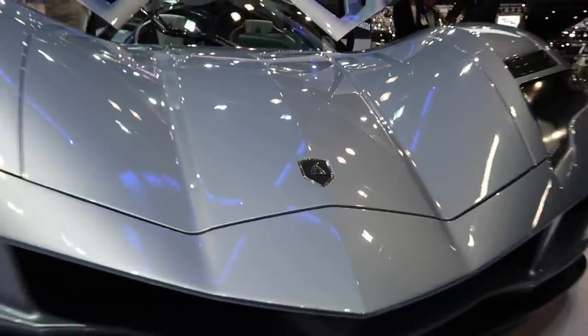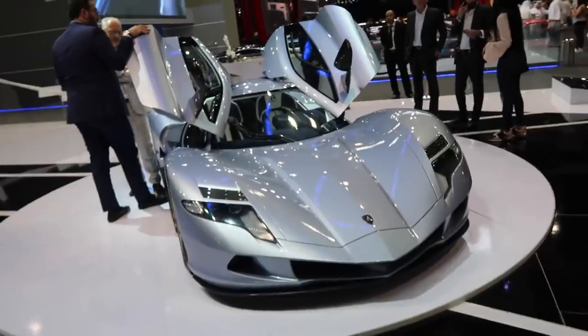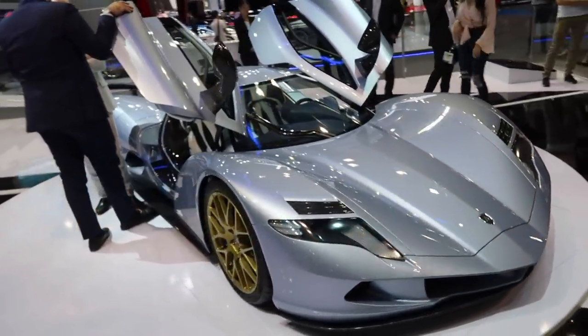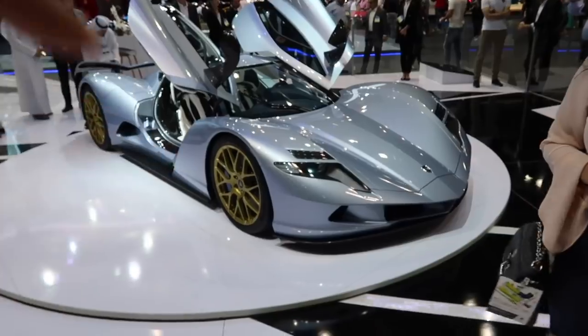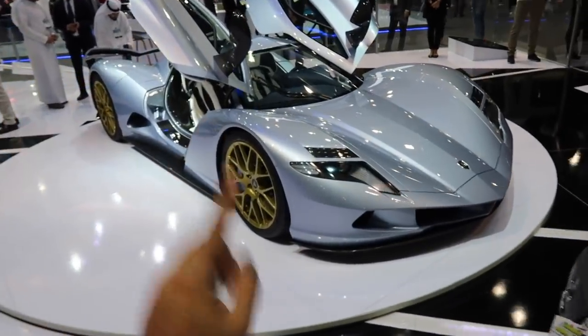Oh my god. I told you we're gonna find a lot of surprises. The first surprise of the day is a car called Owl. Owl by Aspark. And this is it right here, guys. So this is the Aspark Owl, as my sister said.